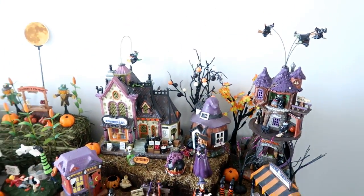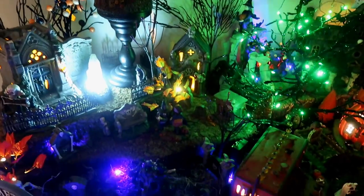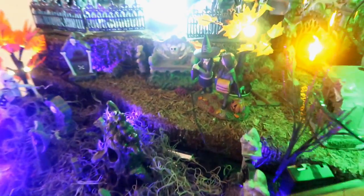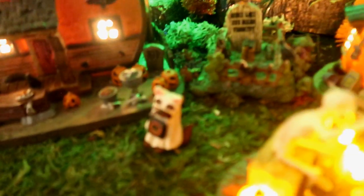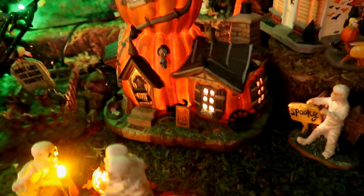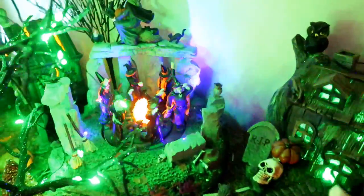I like using fake moss to fill in areas, and you're going to notice moss all around my house in little areas. They're a great filler. But I got a lot of lights from the Dollar Tree and they really just make everything pop. Also, I had a few of these donated to me from people that didn't want their village anymore. So I was like, yes, I'll take that. So this is how it's set up this year, and I absolutely love it.